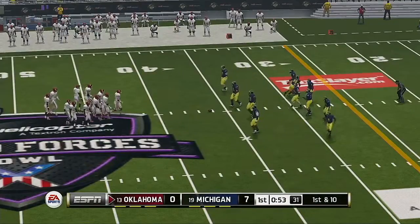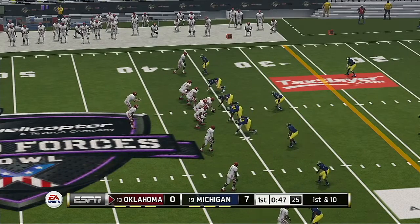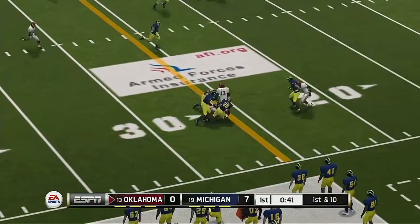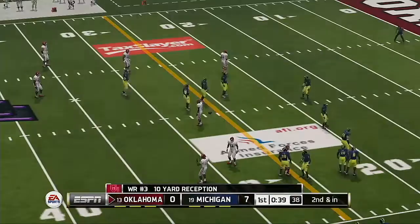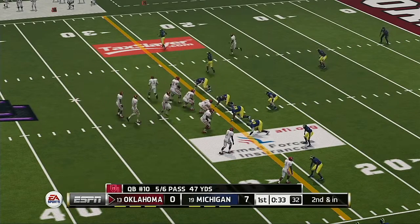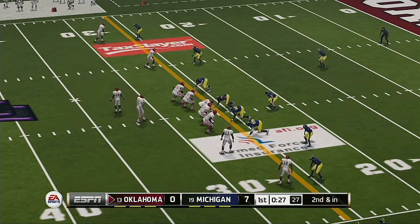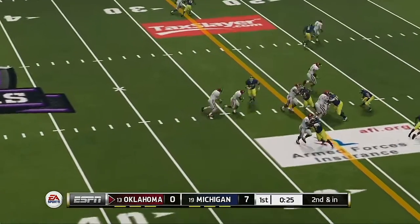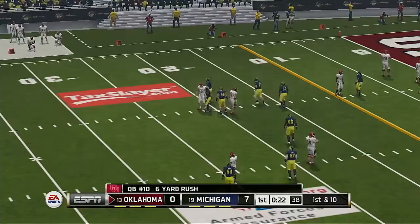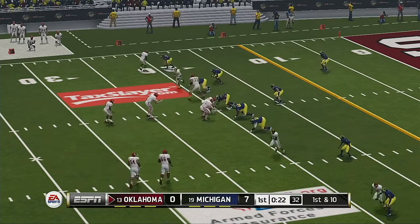And this is the ninth play of the current drive. Quick strike to the receiver. He's taken down right around the 26-yard line. Up the middle for a nice run. They're really putting a nice drive together right now. And it seems right now this defense is having a hard time guessing what the offense is up to.